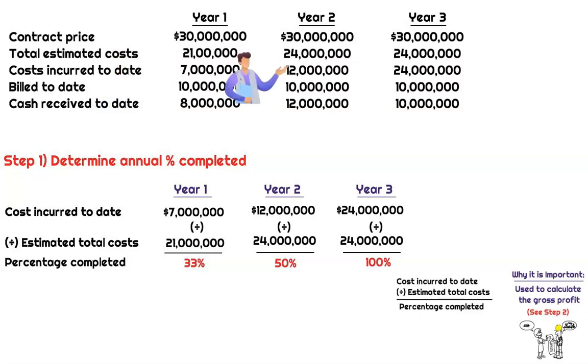Whereas in year two, we're now saying that the total cost incurred to date is 12 million. But keep in mind, this 12 million also includes the amount that we've recognized from year one. So the 7 million is within this $12 million amount. Bottom line, we're taking the total cost incurred to date, so 12 million is getting divided by the total estimated costs.